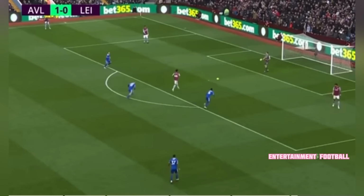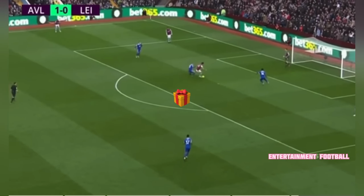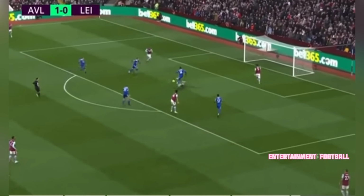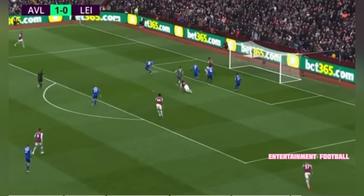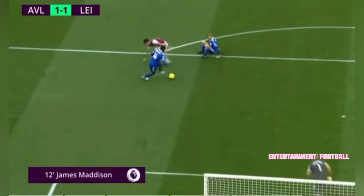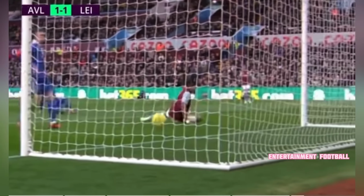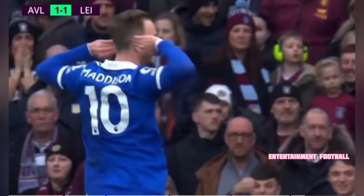Ollie Watkins on the follow-up. They just couldn't quite get there enough. Castagne in the end, beat to it by Watkins, and Villa making a right hash of it at the other end. And Acho to Madison! Well, what are Aston Villa doing there? They have played themselves into trouble.